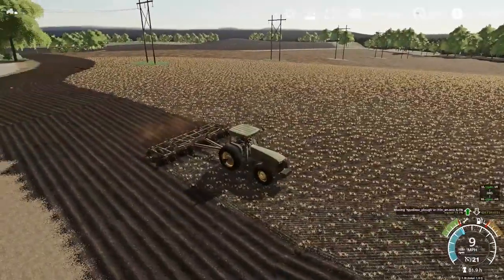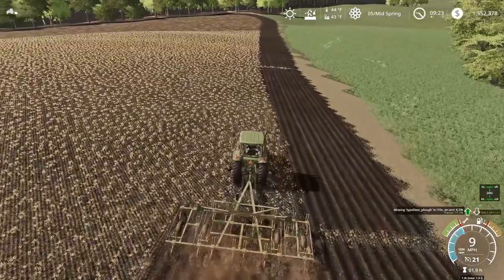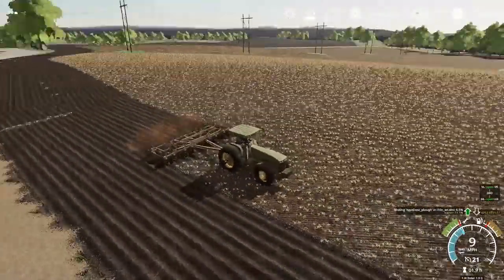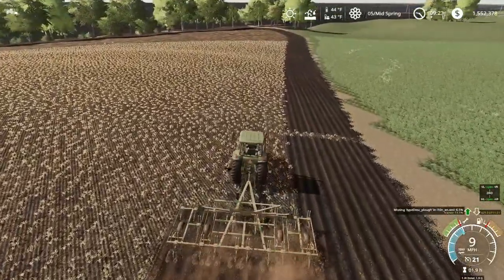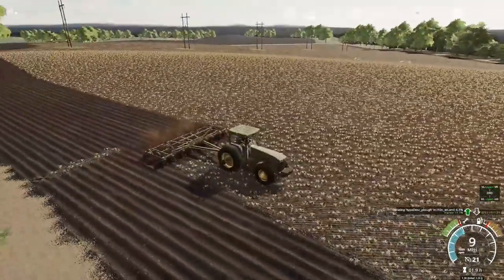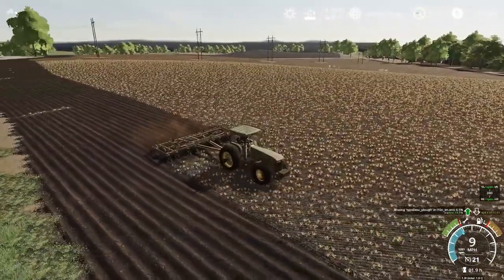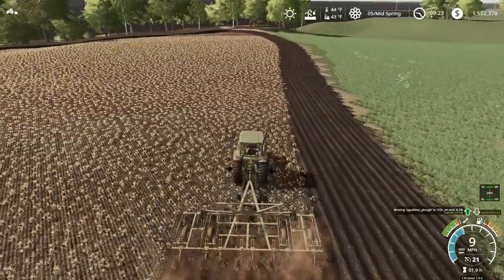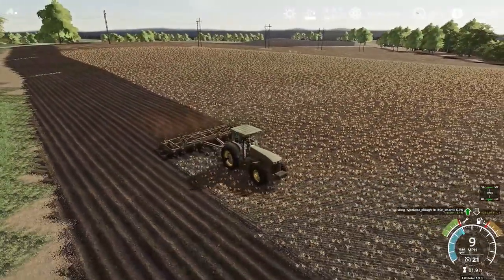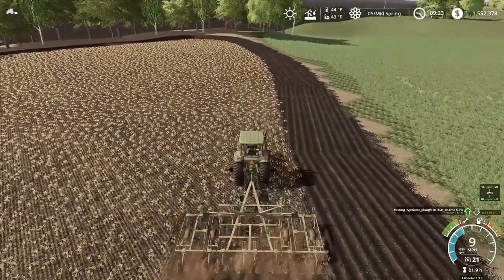This field is a recent purchase of ours, actually, and our first time working it. We had rented it for quite a while, and we bought it from the person we were renting it from. First season here owning the land. It's a nice piece of land, nice little 44 acres or so. It's got those power poles running through it, which is a little annoying, but, you know, it's not a big deal. It's a nice little piece of land, usually yields pretty well. So we'll see how this goes.